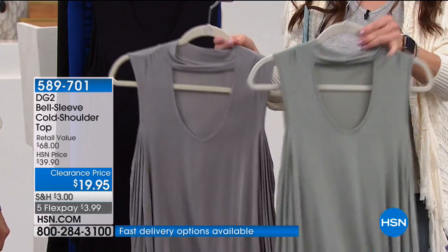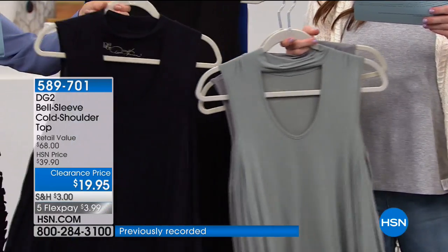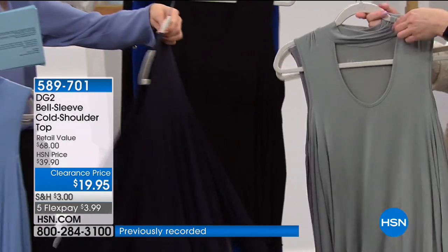Diane Gilman, $19.95. Get it home for under 10 on any major charge card. Again, 27 inches in the length.